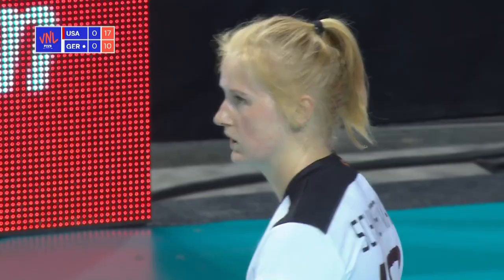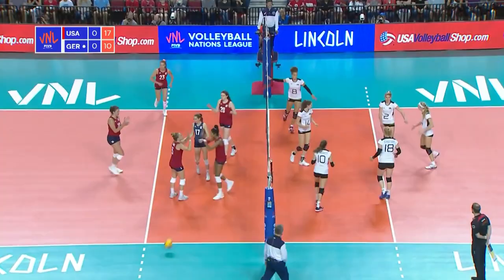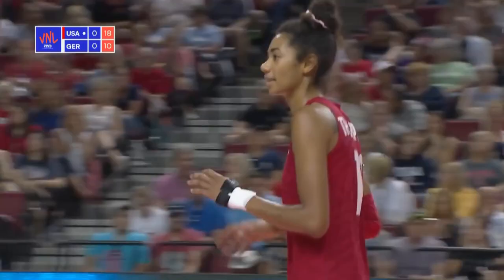It's a call of out. It's a free ball now for Germany. Oh dear, timing's wrong, and it's an error from Drevnik. She'd come in to have a swing. She'd gone on her own timing. The ball was then too high, went past her. Panicked a little bit.